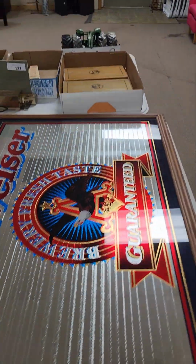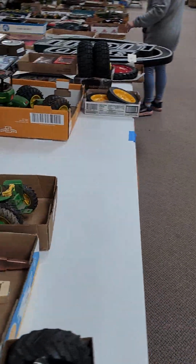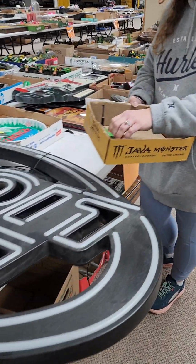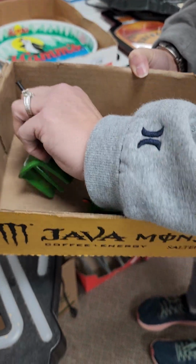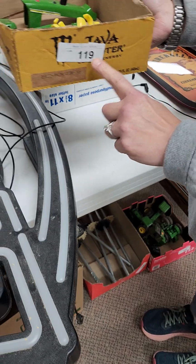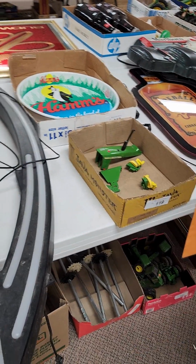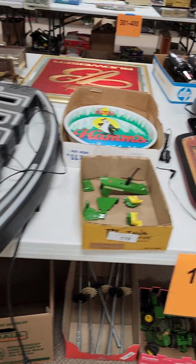Okay. This is a humongous one. Is that a light up one? I'm just saying, what makes this worth anything? I would be like, ooh, somebody broke it. Obviously. Well, they know people that repair tractors. It just needs the hood on it. Yeah, a hood. Big Bud Light, light up sign.